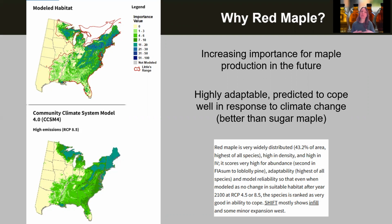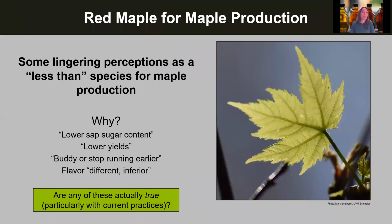So in many areas where sugar maple is dominant today, red maple is likely to do better as the climate changes. So it will, in all likelihood, even for those of us in the sugar maple sweet spots, continue to become an increasingly more important part of our maple operations. So there are lots of great reasons to study red maple and to look at adding this as a crop tree, and maybe some reasons why we wouldn't. The question is basically, why not red maple?